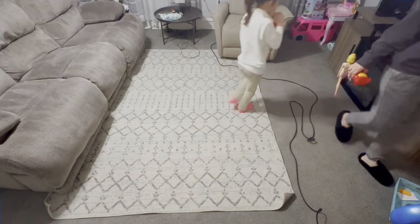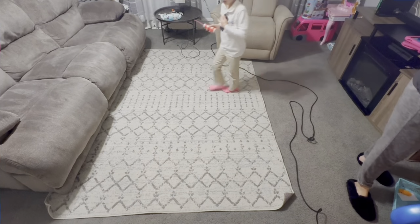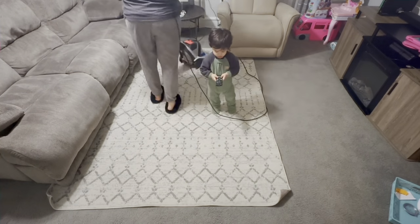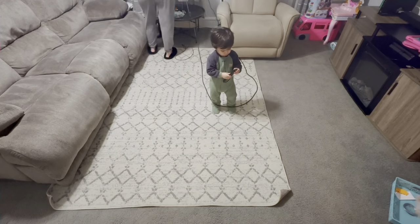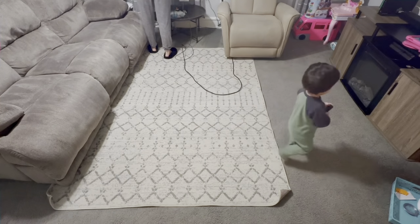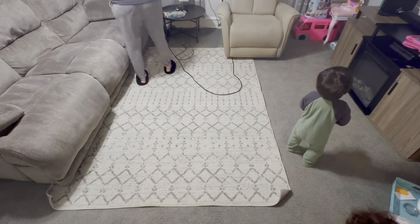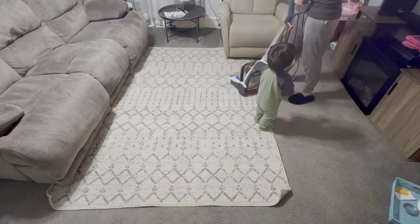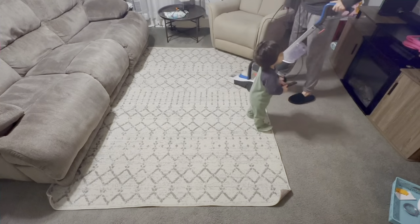So I wasn't gonna do the area rug and the rug in the living room, but it did have a few stains and I felt like it did need to be cleaned. So I am going to be using the carpet cleaner and just getting those stains off the floor and getting the carpet cleaned up.